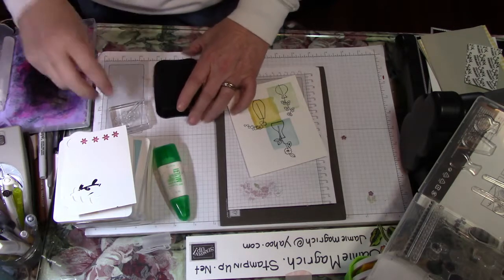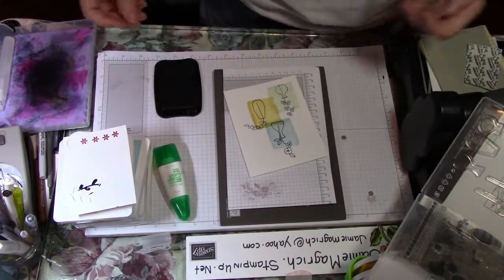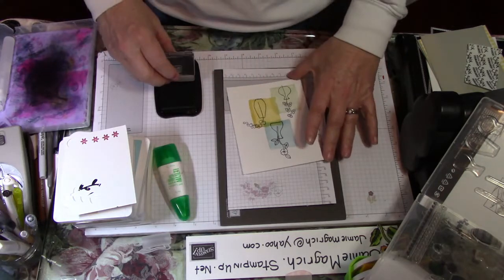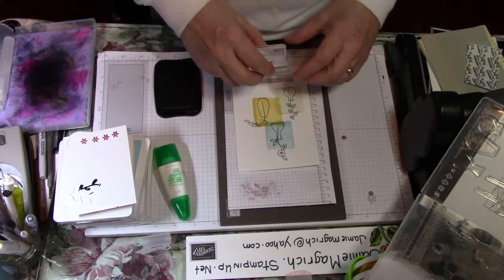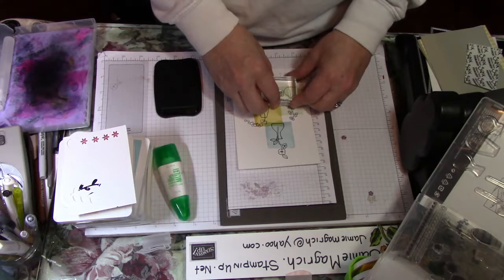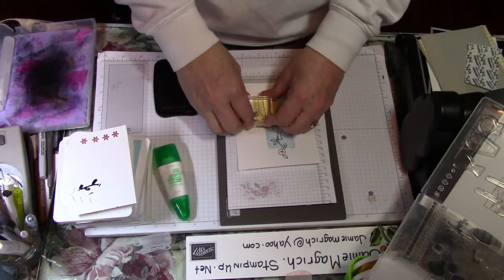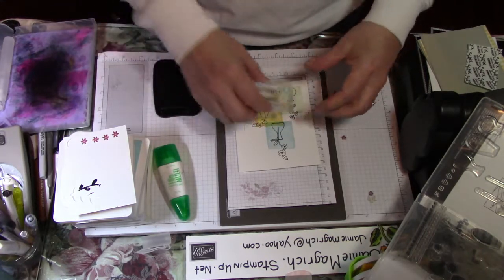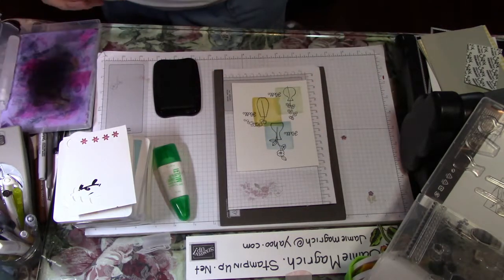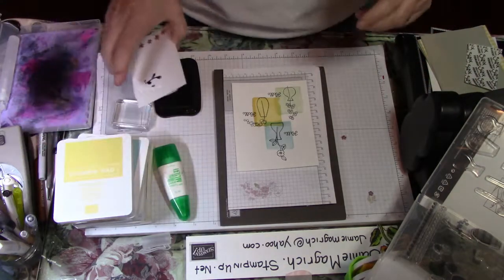Nope, we have to do the hellos. Let's go ahead and do those while we've got it out then. Okay, so I put one next to each one of those. So I started down here. One here. Okay, so now we're done with the Memento ink. You can put it away. There's the lid. Under here.